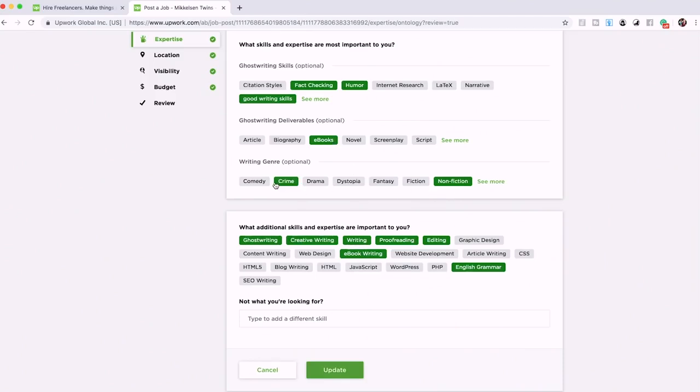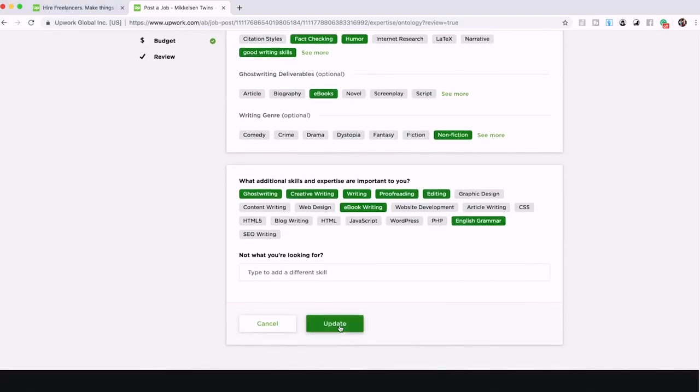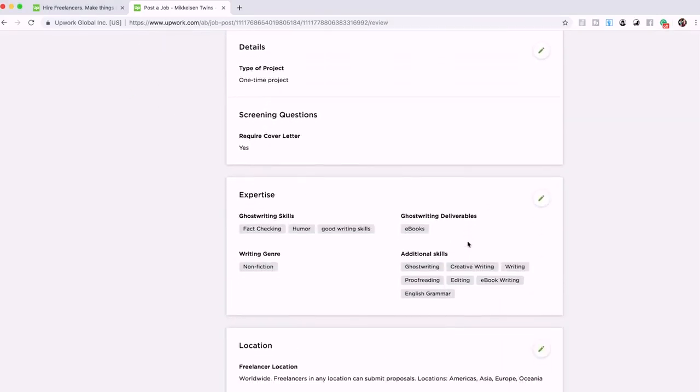Writing genre. This is nonfiction. What additional skills and expertise are important to you? These are all auto-suggested. We just click the ones that apply to what we're looking for. Ghostwriting, creative writing, proofreading, editing, ebook writing, English grammar. They're just obvious and self-explanatory. But we're just going through the motions to show you everything.